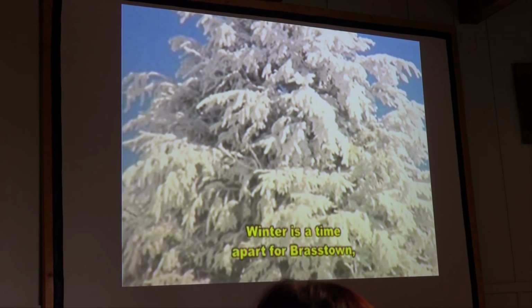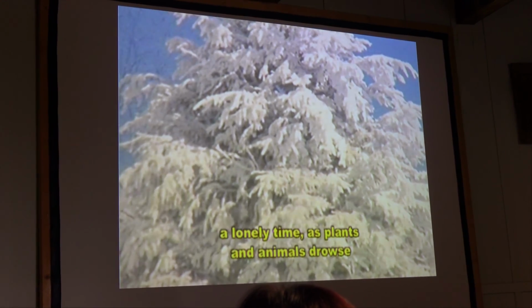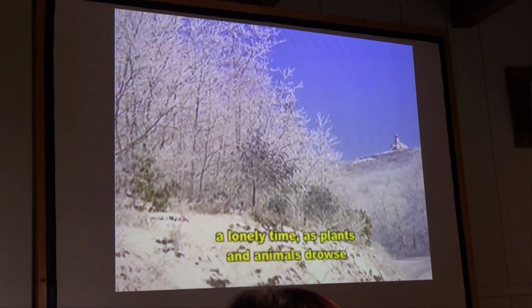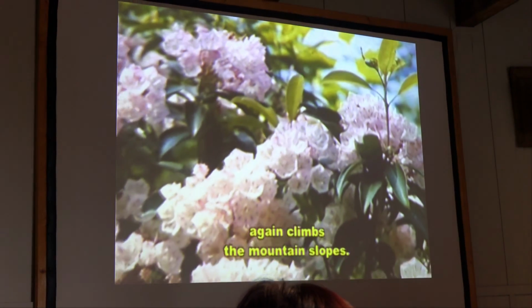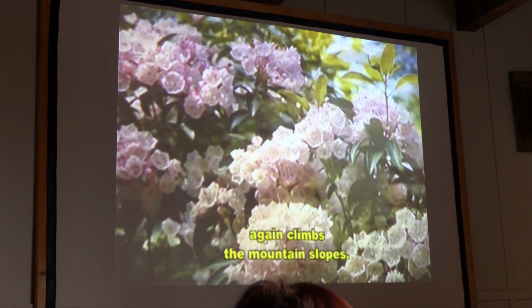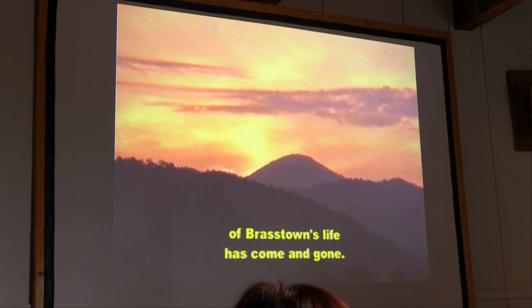Winter is a time apart for Brasstown, a lonely time, as plants and animals drowse until the warmth of spring again climbs the mountain slopes. His life has come and gone.